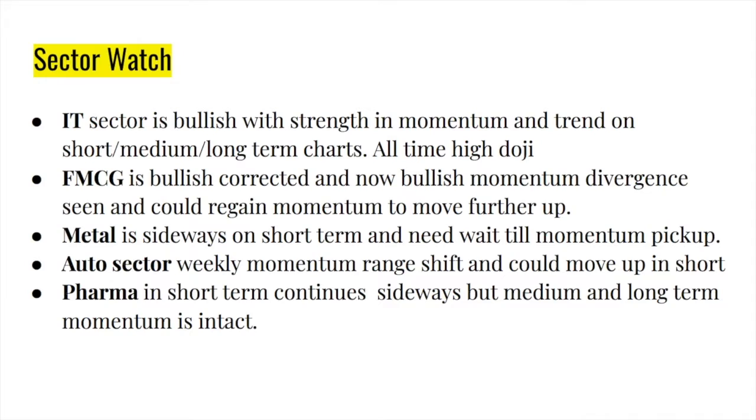But medium and long term is intact. So for the short term, we have to wait for it to move from the sideways to the bullish zones.